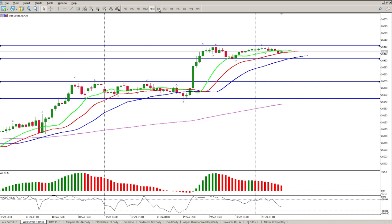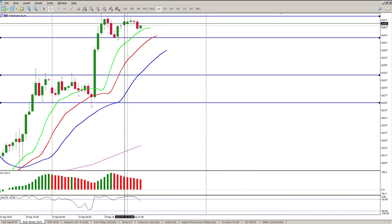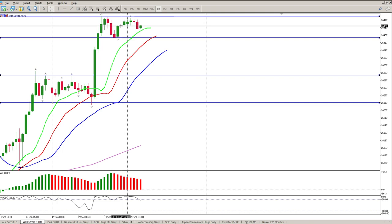Is I'm still looking for longs, and if you really want to, it doesn't even look like we've got a decent setup here.